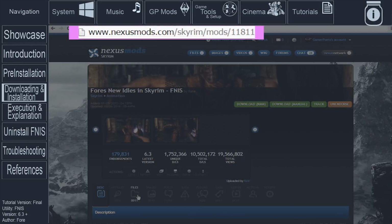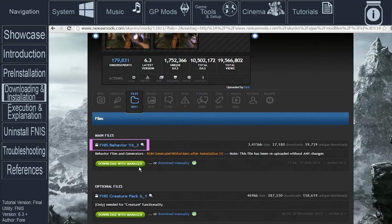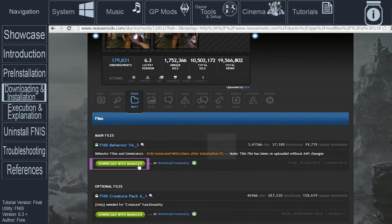Navigate to nexusmods.com/Skyrim/mods/11811. Open Files. Locate the most recent main files version of FNIS Behavior. Select the large Download with Manager button.